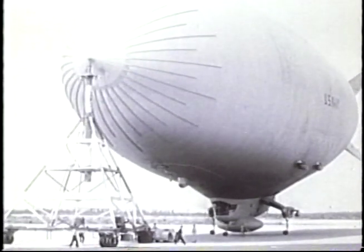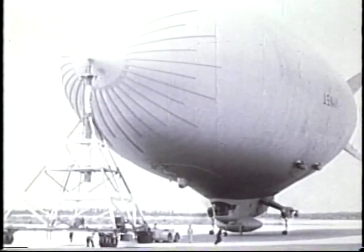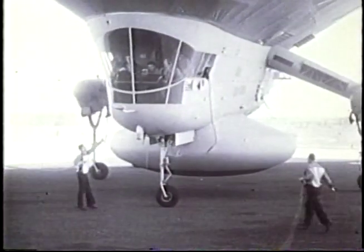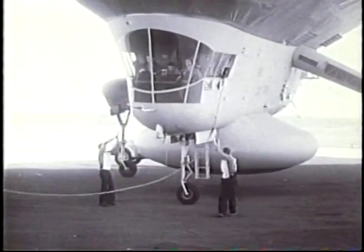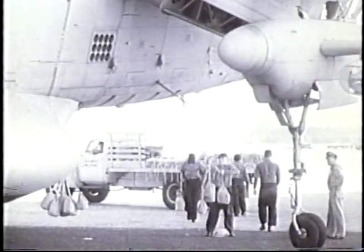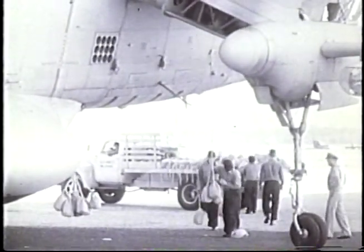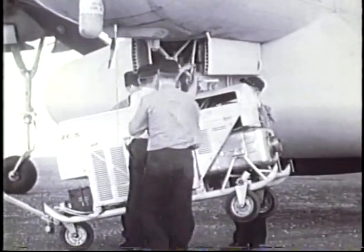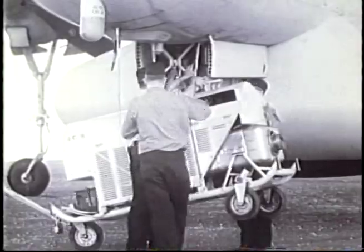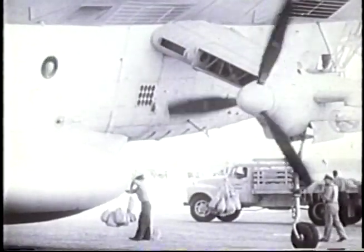The airship is now masted. To complete the operation, the nose handling lines are released from the mules and secured. Additional ballast is added. And after the auxiliary power unit has been put aboard, the pilot secures the engine.